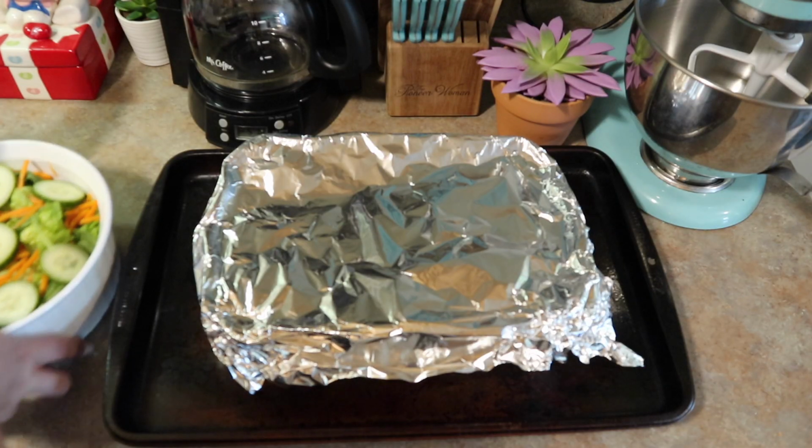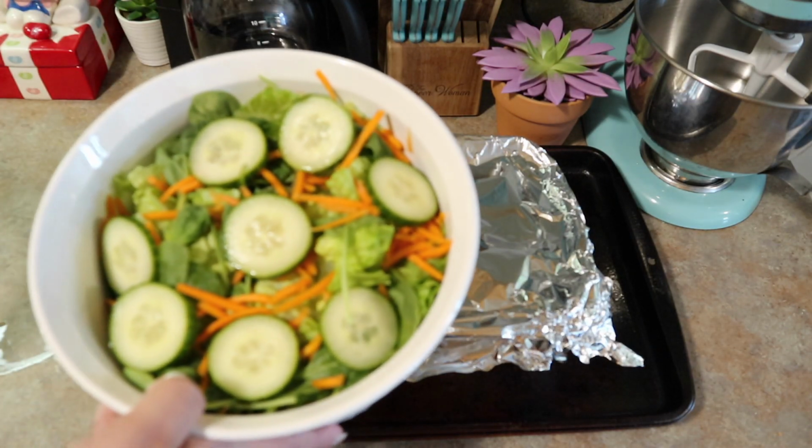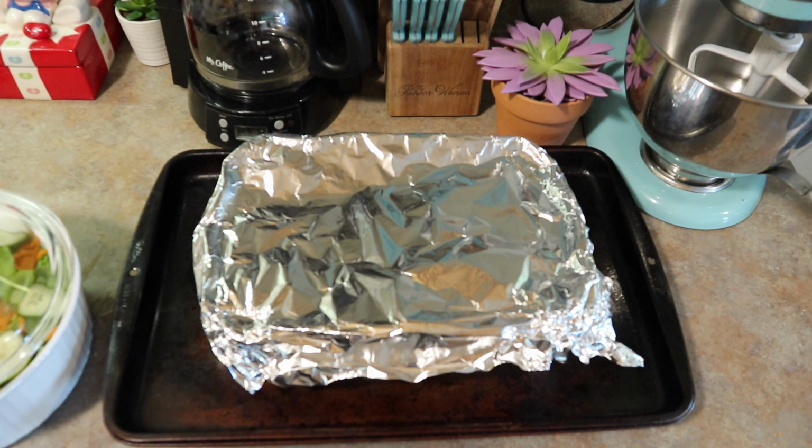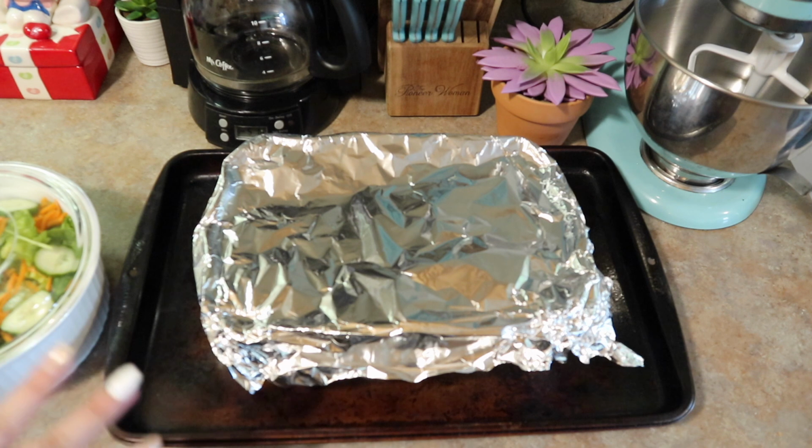And then on the side, I made a quick salad. Just lettuce, spinach, cucumbers, and carrots. I have some garlic bread in the oven, as well as a frozen pizza. I made a cheese and a pepperoni. A couple of my nephews stopped by, so it's always good to have frozen pizza on hand. This should feed a good amount of us, but I know some of my girls prefer pizza over lasagna, even though it's Alfredo sauce.